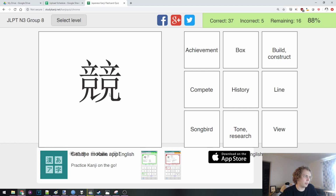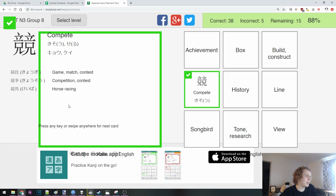This is compete. So we have 2 older brothers. They're standing up. They're staring each other down. They're competing. Who will win?